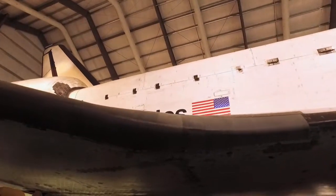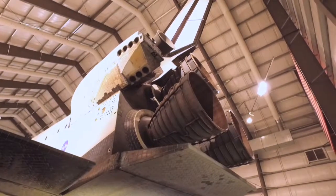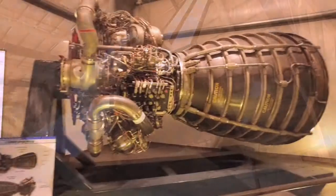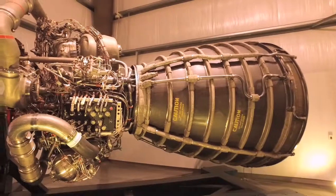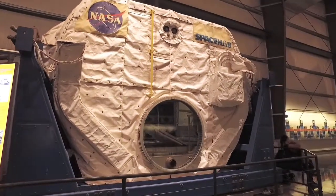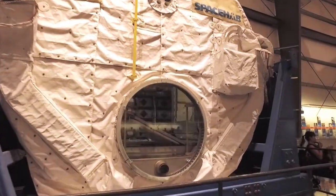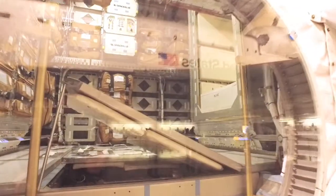You can actually walk under it, so we'll be able to walk under it and examine the tiles. And you'll see the engines, the Space Shuttle main engines. In addition to the shuttle itself, we have a main engine that's on display pulled out of the vehicle, and we have something called a Space Habitat. Space Habitat was a pressurized module that could go inside the payload bay of the shuttle. You could use it for experiments, you could use it for logistics, meaning you're schlepping things back and forth to the International Space Station.